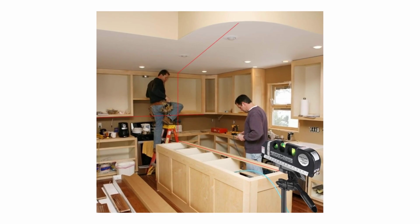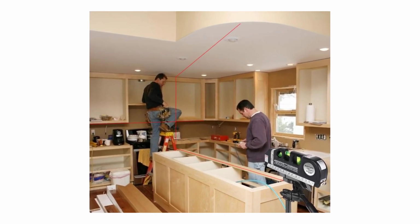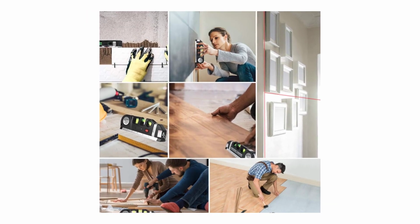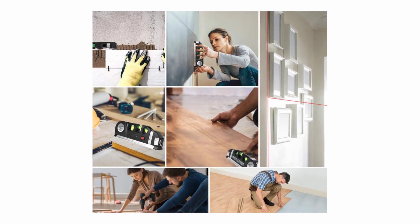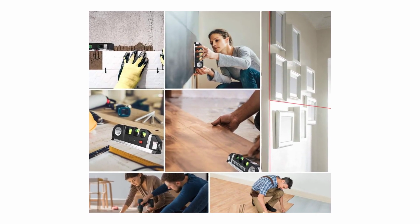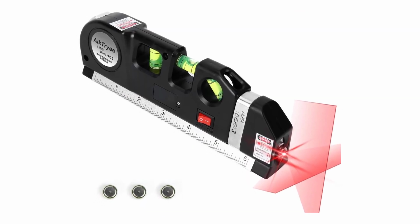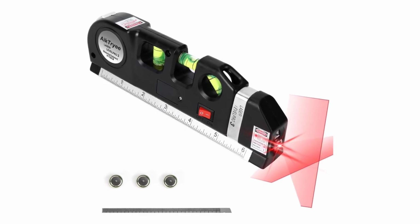That being said, its accuracy is impressive for casual home improvement tasks. And the bright red laser is easy to see indoors. However, it may struggle in well-lit areas or outdoors. The Ike is ideal for homeowners and DIY enthusiasts who want an affordable yet functional tool for light-duty applications. However, professionals working on large-scale projects might find it limiting.